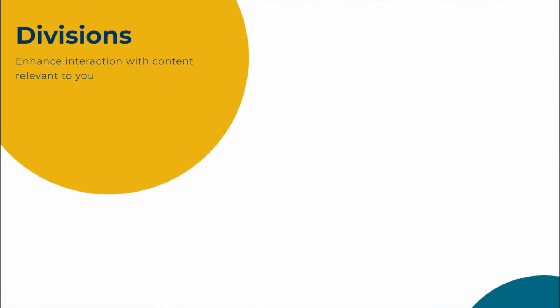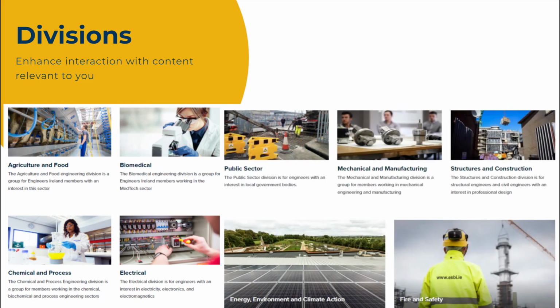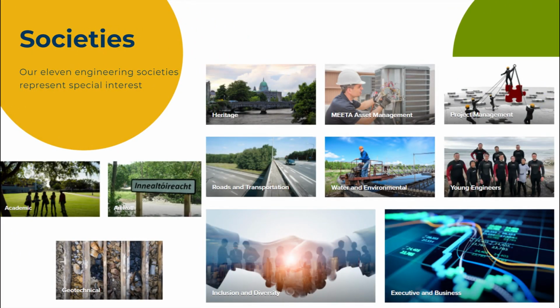So you're able to avail and access all of the events that are run by these different regions. And similarly with our divisions, we have a range of divisions available to you as a member. If you have any interest in events that are taking place in a different division outside of your own area of work, by all means, you are more than welcome to attend those events, whether it's online or in person. And similarly with our societies, we've 11 engineering societies. A popular one on the right is our Young Engineer Society, and two recent additions to this area of our sectors are our Inclusion and Diversity and our Executive and Business.